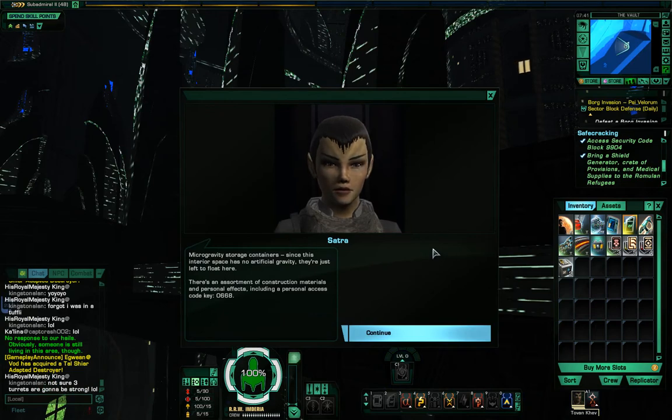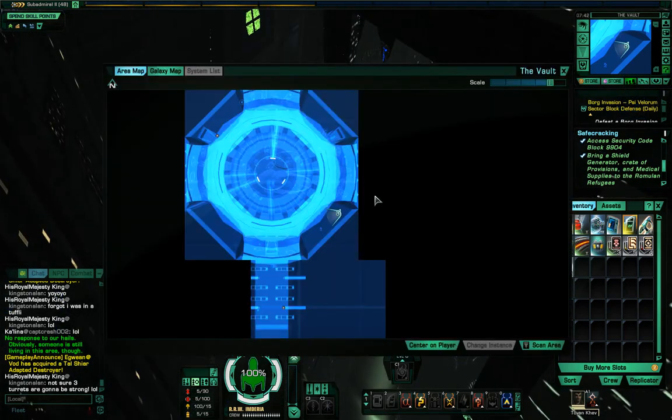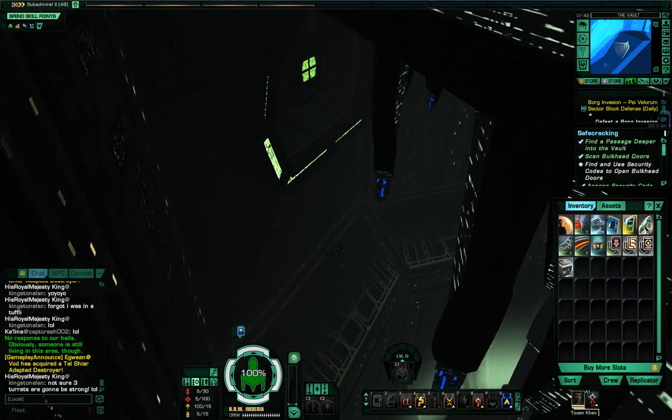Microgravity storage containers. Since this interior space has no artificial gravity, they're just left to float here. There's an assortment of construction materials and personal effects, including personal access code keys. And find a new security code to open the bulkhead.